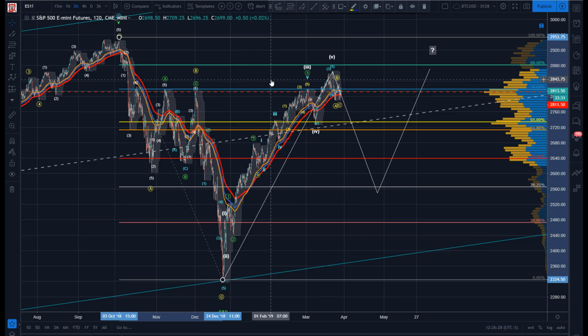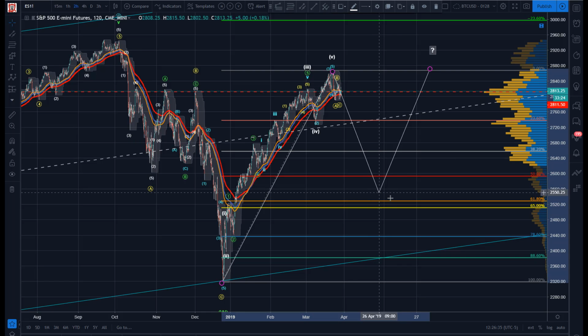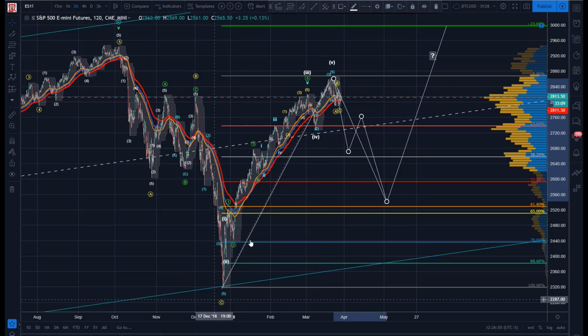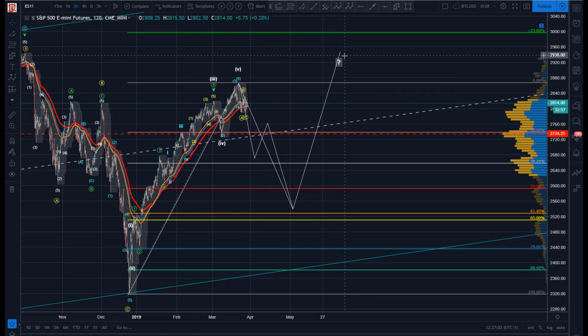So note, if we get 3 waves here, how are you going to know? You won't know. So let's just, for the sake of discussion, say we get 3 waves, takes us, well, we could use the 50. So we know there'll be algo participation here. Maybe they come down to the 618. So if this comes down as a 3, how are we going to know whether it's the A, B, C of an X or the 1, 2 of an extension in the 5th? Well, there is no way to know. You won't be able to confirm this until we see what happens at the top here.